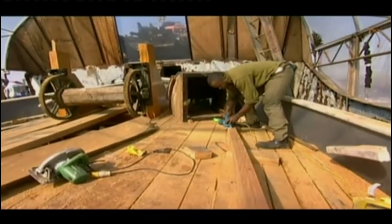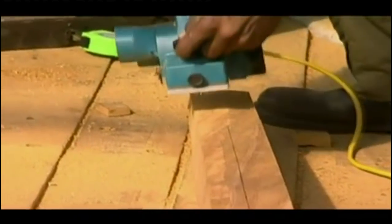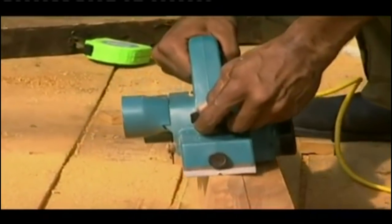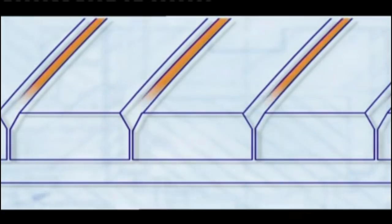Up on top, Axel's preparing plank number 78. Before it's fitted, part of the edge at the top is planed away. So when it's butted up next to its neighbour, there will be a deep V-shaped groove between them. A special string will then be rammed into the groove and topped off with tar to make the deck watertight.